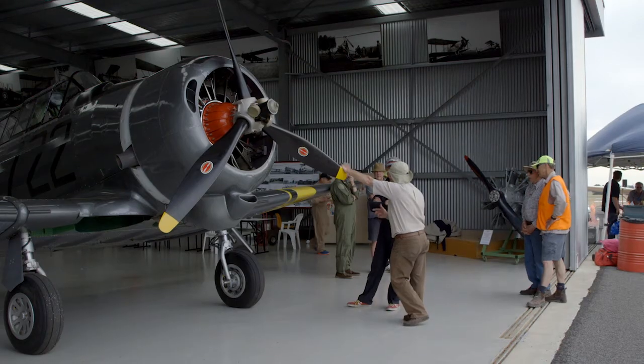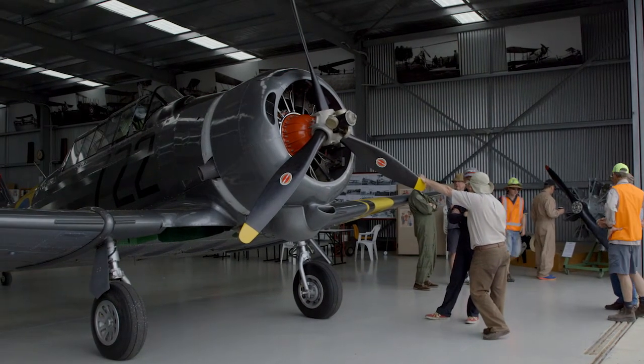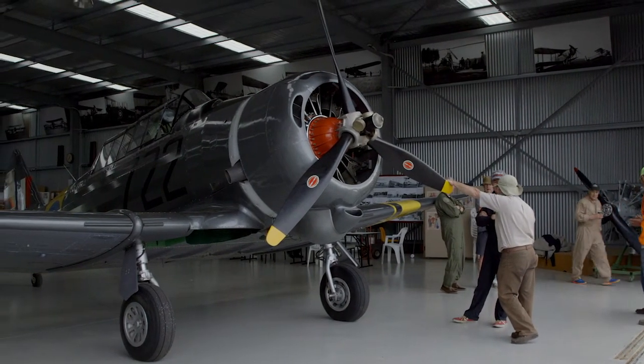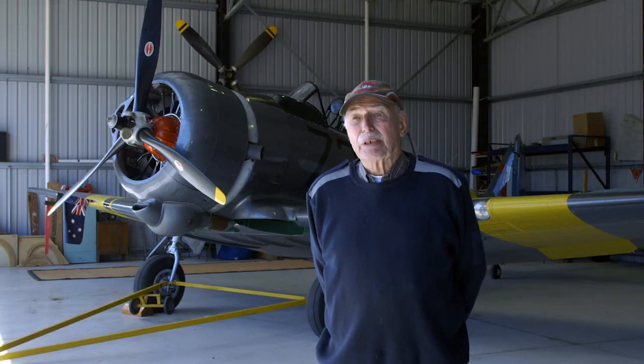When we were asked to come back to Nhill and be part of the Airshow, I was really looking forward to it. By that time I knew a lot of people up there, and we almost feel we're part of the family up there now. So yeah, it's all good. It would mean a lot to me to have the plane at the museum at Nhill.